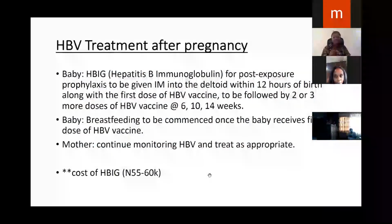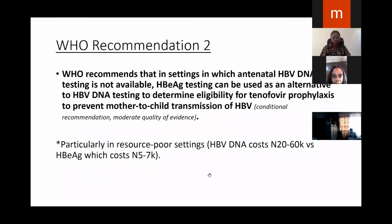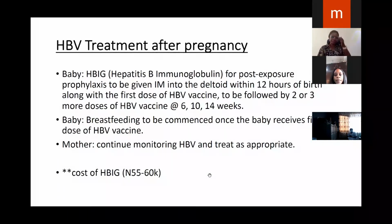And if you do the envelope antigen and it's negative, then you could skip your tenofovir prophylaxis. But if you do that and it's positive, then you should still go ahead and give prophylaxis. Okay? So next slide, please.